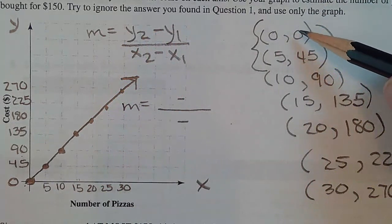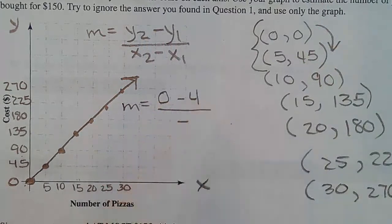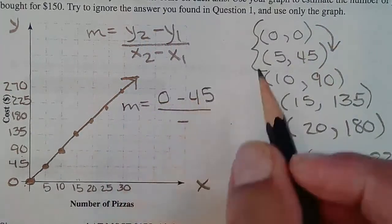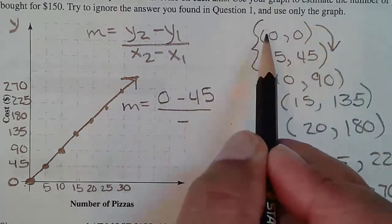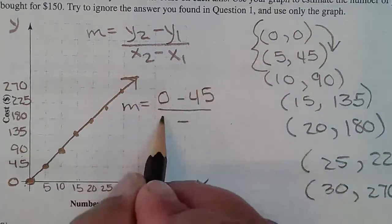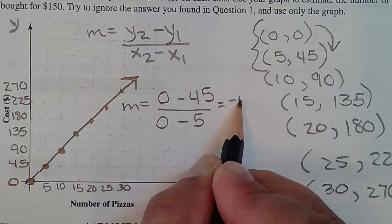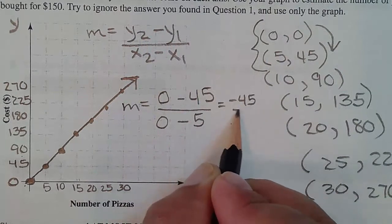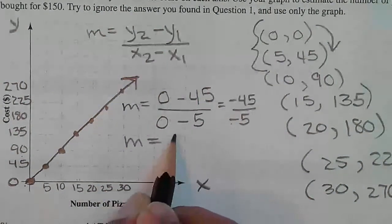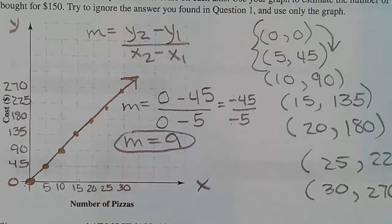So my y's would be 0 and 45. The 0 first, and then the 45. I'm going to stick to that direction and use 0 and then 5 for my x's on the bottom. That would give me negative 45 over negative 5, which is equal to 9. So the slope is 9 by the 2-point formula.